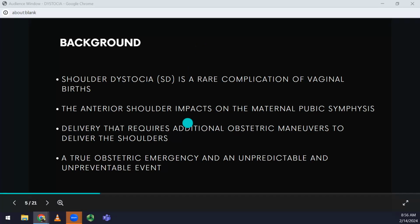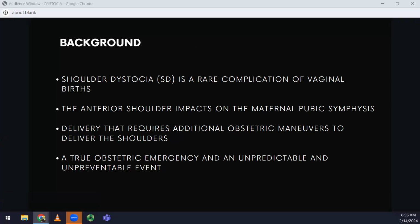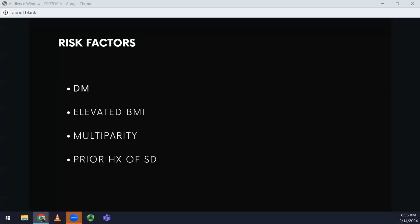And then it's an emergency, an OB emergency, and it's a very unpredictable and unpreventable event. There's no way to know that you're gonna have a shoulder dystocia. There are risk factors that increase your risk, but really there's nothing to say this patient will have shoulder dystocia.